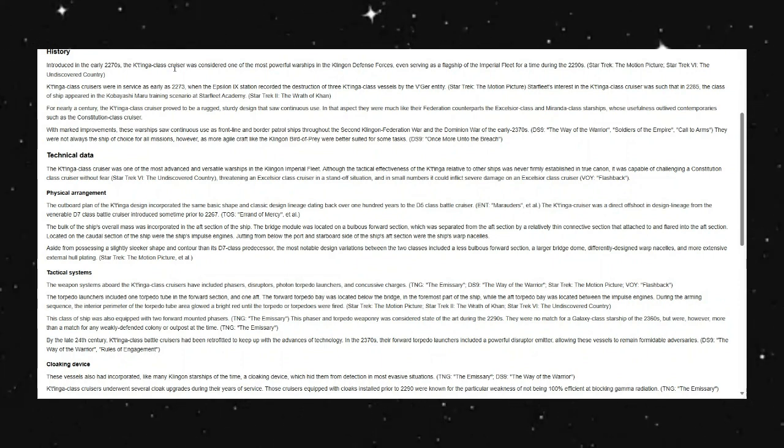Now, tactical systems. The weapon systems on board the Katanga class cruisers have included phasers, disruptors, photon torpedo launchers, and concussive charges. We have The Next Generation, Emissary, DS9, The Way of the Warrior, Star Trek The Motion Picture, Voyager, Flashback, all that to thank for those. The torpedo launchers included one torpedo tube in the forward section and one aft. The forward torpedo bay was located below the bridge in the foremost part of the ship, while the aft torpedo bay was located between the impulse engines.